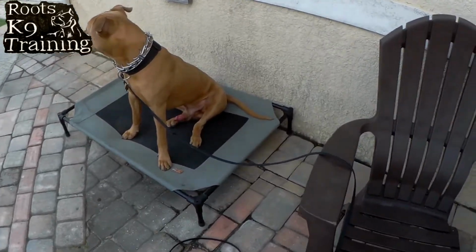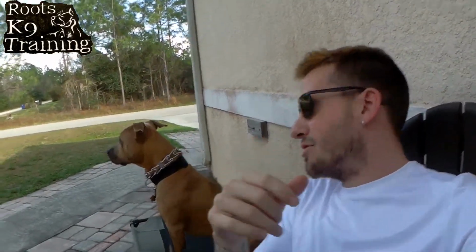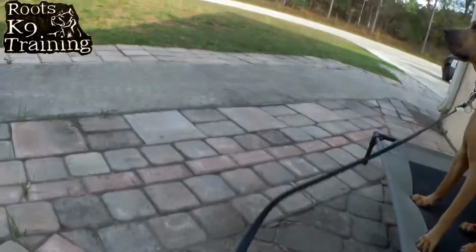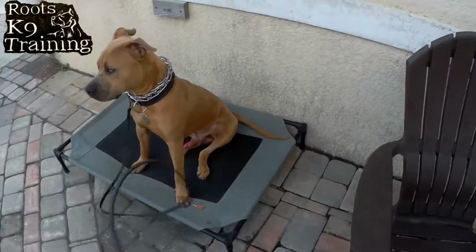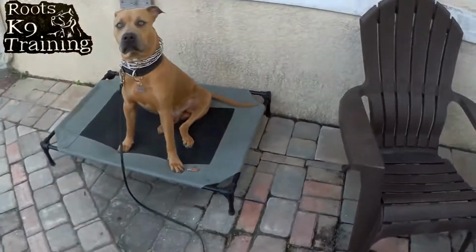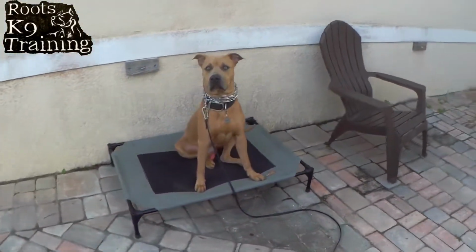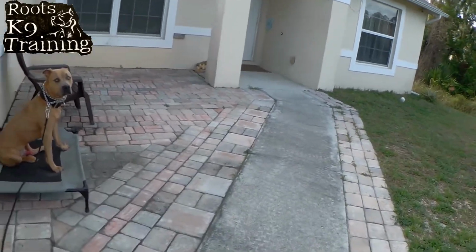You can come out here and just hang out and chill with the dog. This is the first time we've done this with him, by the way. The more you do this, the easier it gets. Because it's his first time, that's why he's sitting up like that. I also have a long line on him, like 30 feet of leash to play with. Place. I just remind the dog what I want him to do.